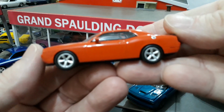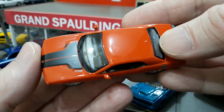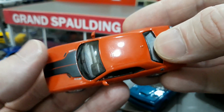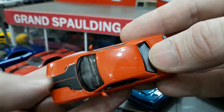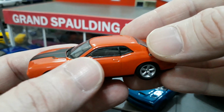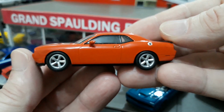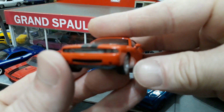They made 3 versions of this car: orange, blue, and black. I lack the black one. And this is one thing Kyosho is notorious for, paint rashing. As you can see, a little bit going on there. But they also make the cars with the mirrors to give it that 100% one-to-one authenticity.